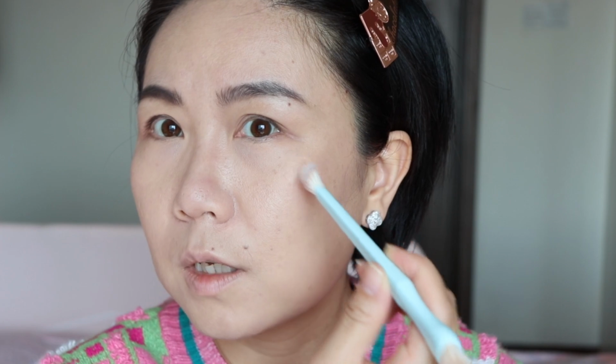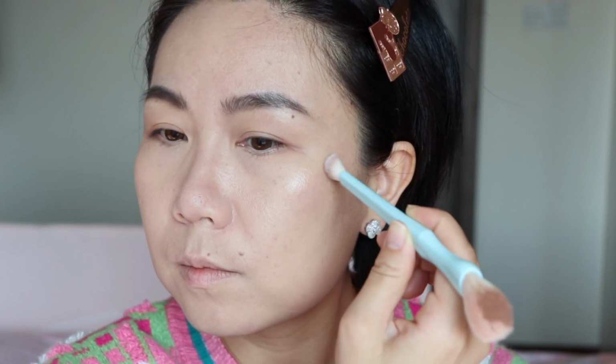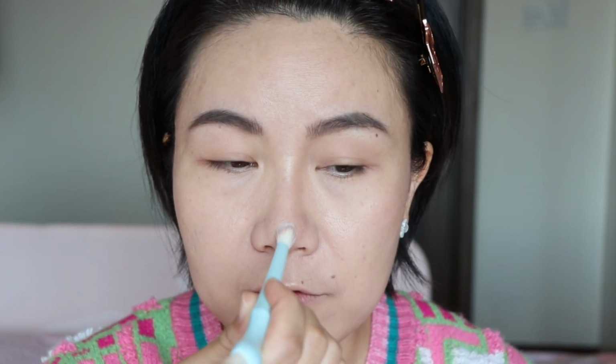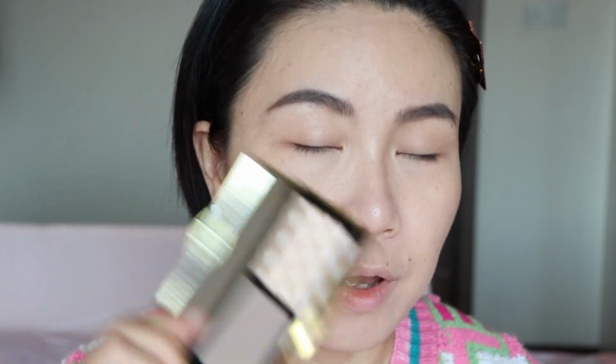And let's apply the highlighter. Let's see here. Straight away. I won't put too much. This highlighter is really fine. It doesn't emphasize the pores. It doesn't emphasize your skin condition. So if you're like me, a little bit of acne skin, big pores, this duo is worth it.